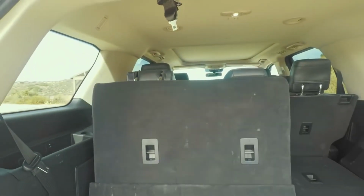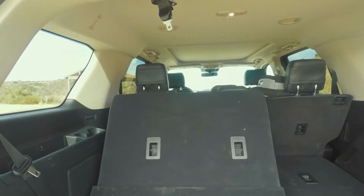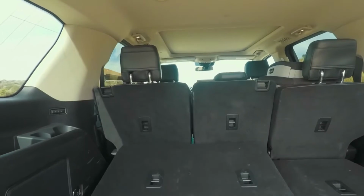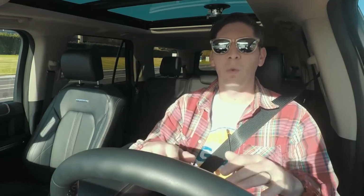If you're in the back of this thing and you need to move the seats up and down, just hold the switch. It's nice, and it's also kind of annoying because it'd be really easy to just throw the switch, hitting those horns. But also, if your hands are full, you can just hit the button and let it go. You can choose if you want to do 60/40 or the whole thing at once.